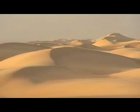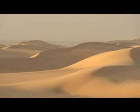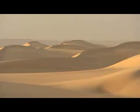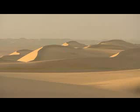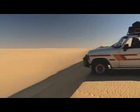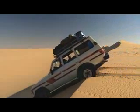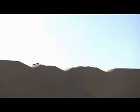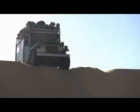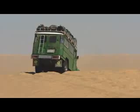Summer temperatures can soar to well over 50 degrees Celsius. There are no roads, no tracks. The massive parallel sand dunes stretch for hundreds of kilometers north-south. Each dune is a challenge, and without highly skilled drivers, the cars could easily overturn as they slide down the soft sand.